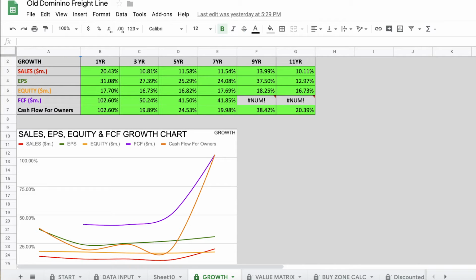Sales growth over the long term has been 10% and growing each and every year. Earnings per share has been 13%, again growing each and every year. Many of those years are above 25% growth. Equity growth has been 17% over the long term. Again, it's been pretty consistent over that time, 17-16% every year.